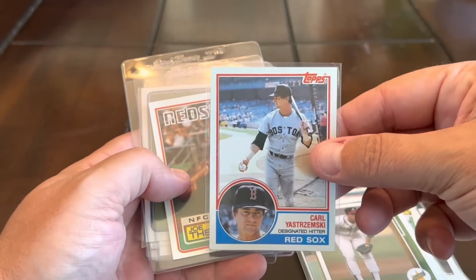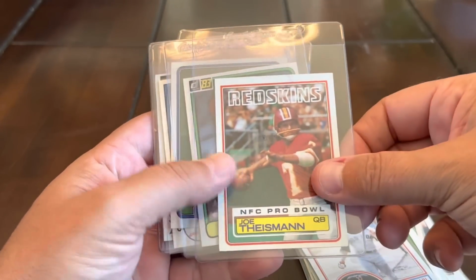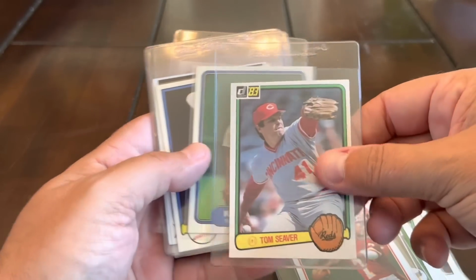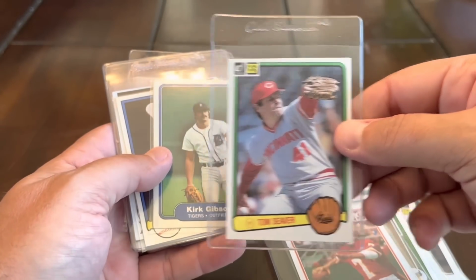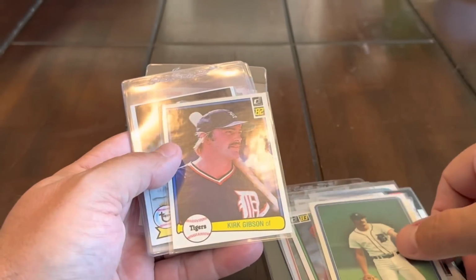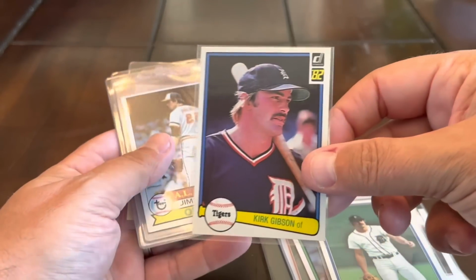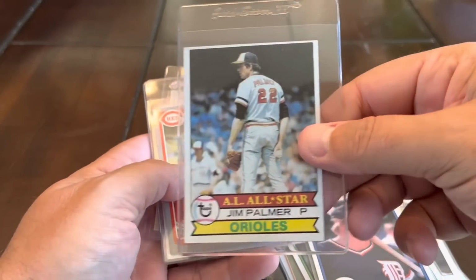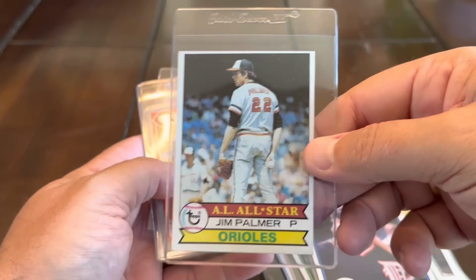Smoltz, Upper Deck rookie, that other Yastrzemski. Now, I bought this Theismann because he signs through the mail, so I will mail that off to him and hope he'll sign it. Another Seaver, and there were a couple of early Kirk Gibson cards. He was a big player during my childhood, so I thought I'd grab those for less than 50 cents each.